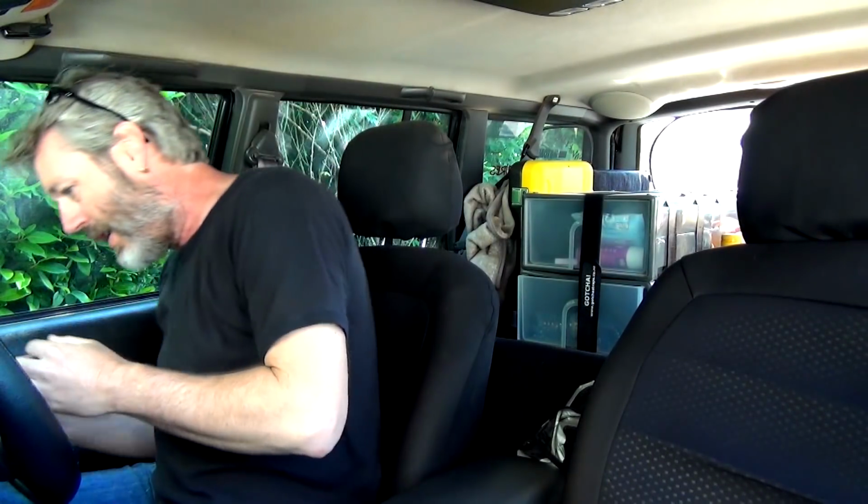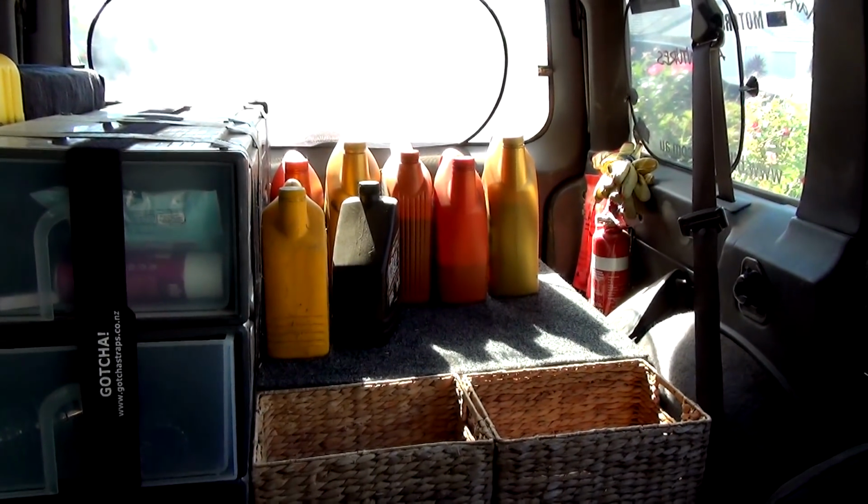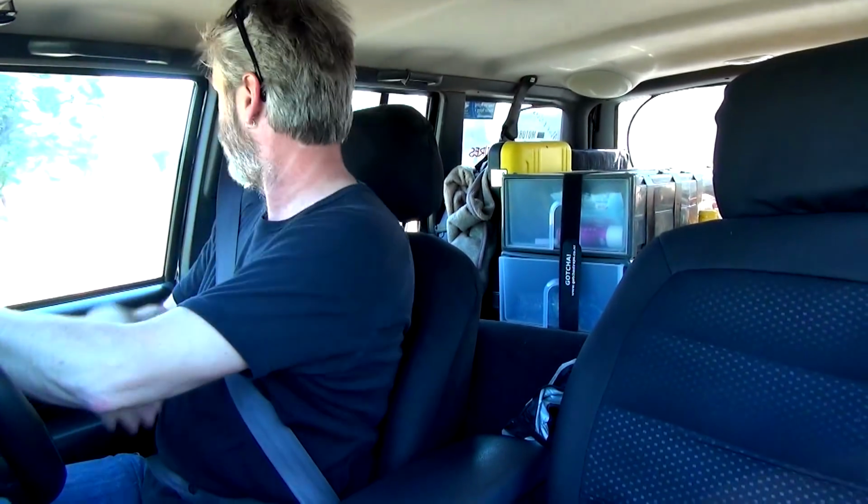Oh. All right, guys. So what we're going to do is take these oil bottles down to Super Cheap. So these are the used bottles. Now that's from the motorbikes, from the cars, the boys, yeah, all the boys that bloody come over and change. So we always end up racking up a whole heap of bloody oil and it just sits out there.